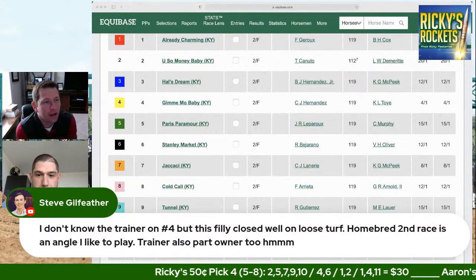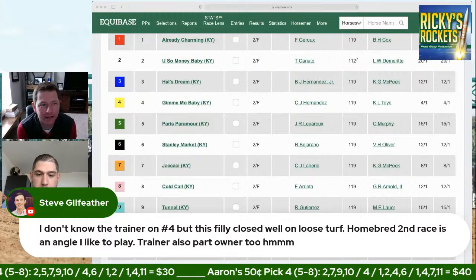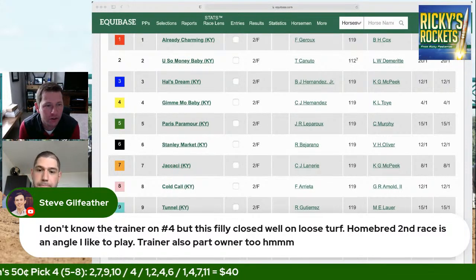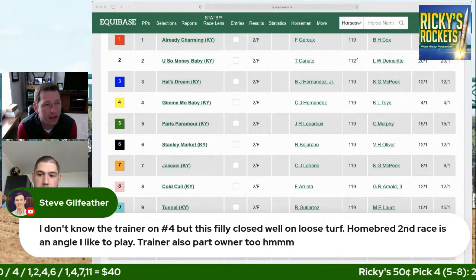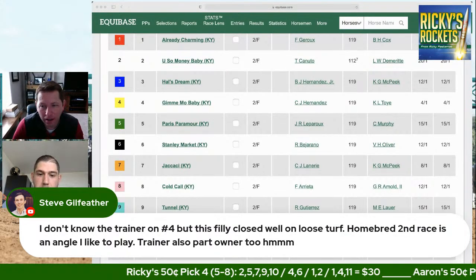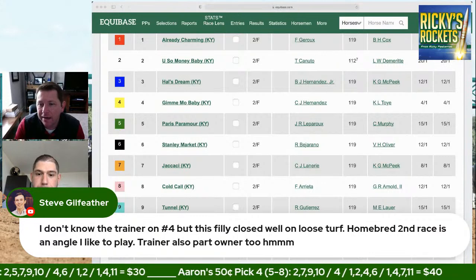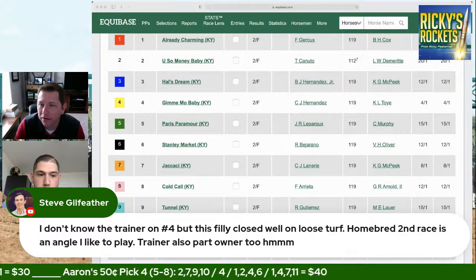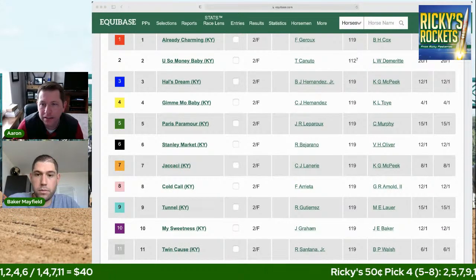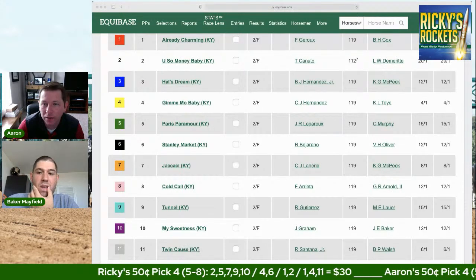Another comment on the 4. Don't know who the trainer is. Me neither. Only 5 lifetime starts for this trainer. This is somebody new. I'm not sure who this is either. But the filly closed well on loose turf. Homebred second race is an angle I like to play. Trainer is also part owner too. So I do know Poindexter Thoroughbreds. They have a lot of horses here in the Midwest or Southwest, whatever you want to call it. And I do notice that the trainer is part of the ownership group there as well. Alan Poindexter bred the horse, and that's no surprise, because that's most of the horses he owns. He also has bred them.